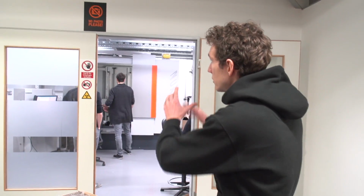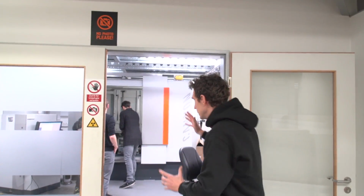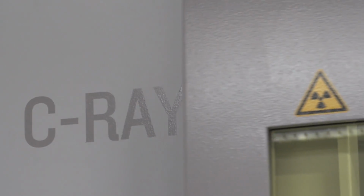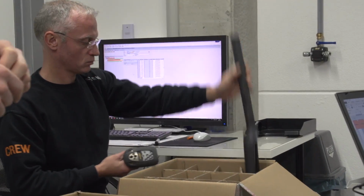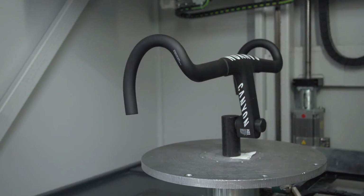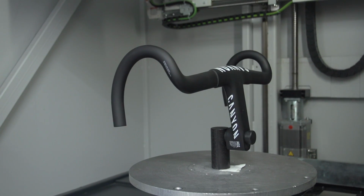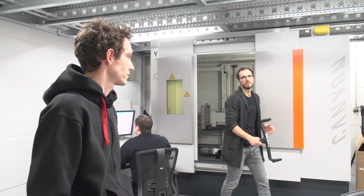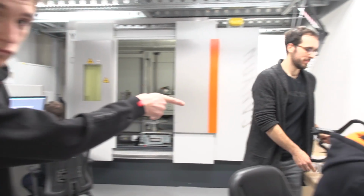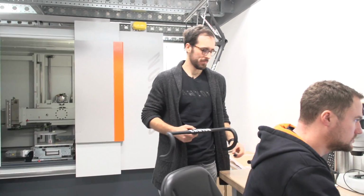Right, so in here, just where it says no photos please, is the CT scanner. So that's like an X-ray machine basically. And every pair of forks and every integrated carbon bar and stem comes through this machine and gets quality controlled, which is pretty unbelievable. Literally every pair of carbon forks, including prototype ones. You haven't seen that?